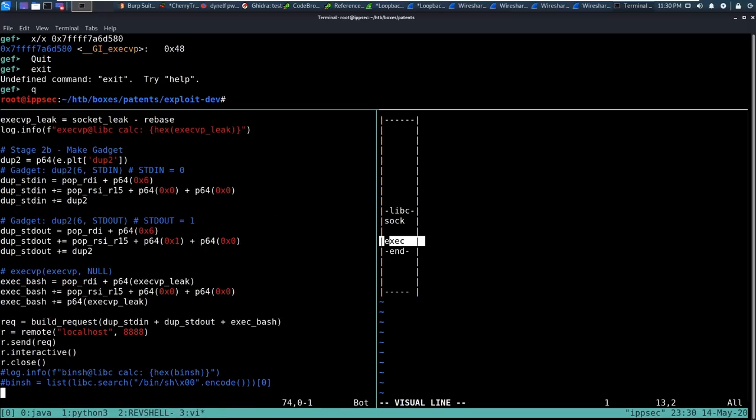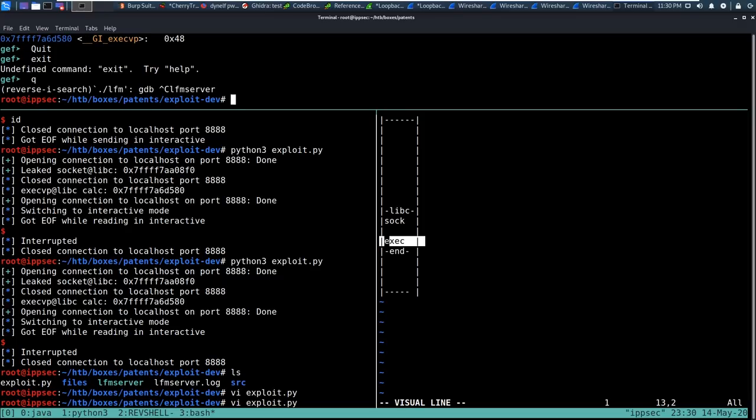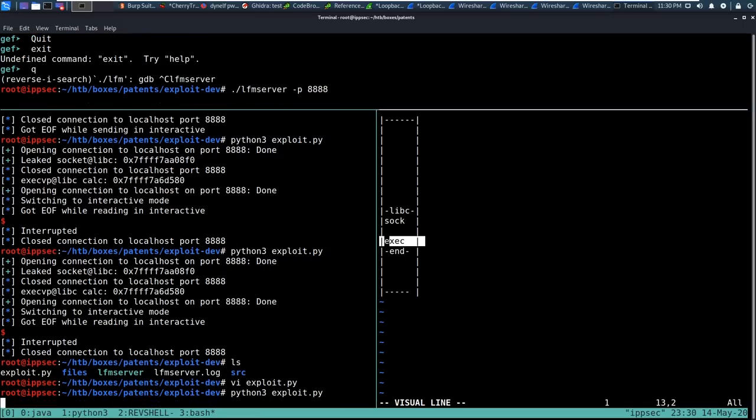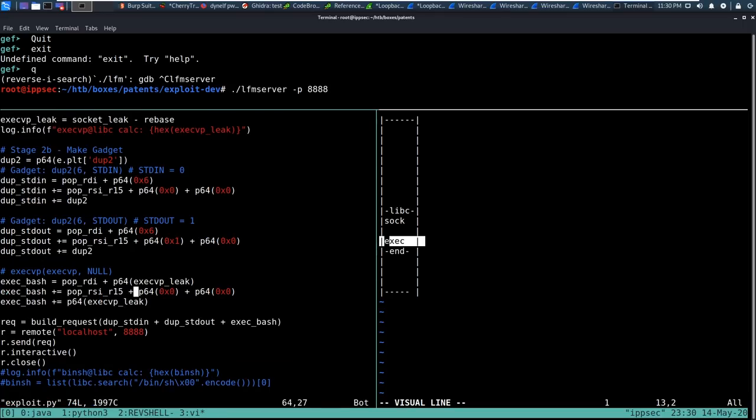Just look at this again real quick. Send the request and go interactive. Dude, LFM server. I'm guessing another 10 minutes and we'll be done with this box. So now we have to get the bin sh address. Not a big deal.